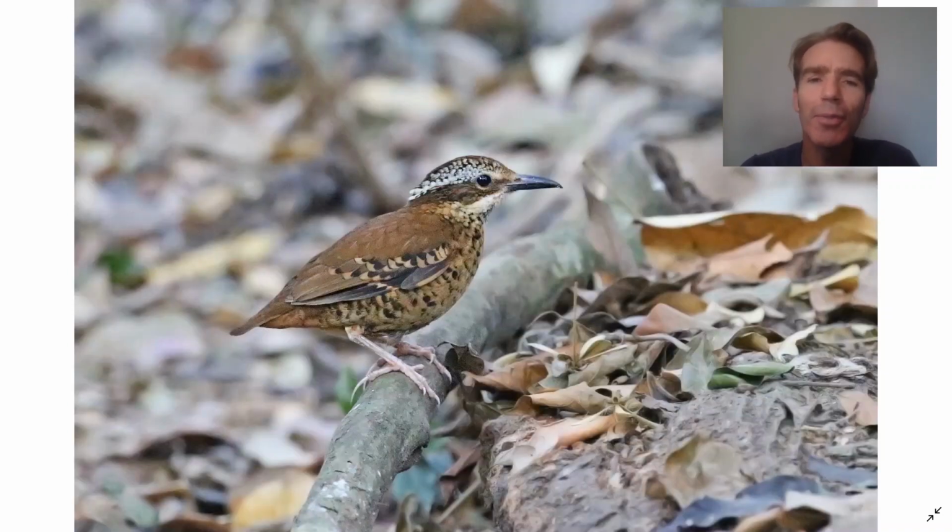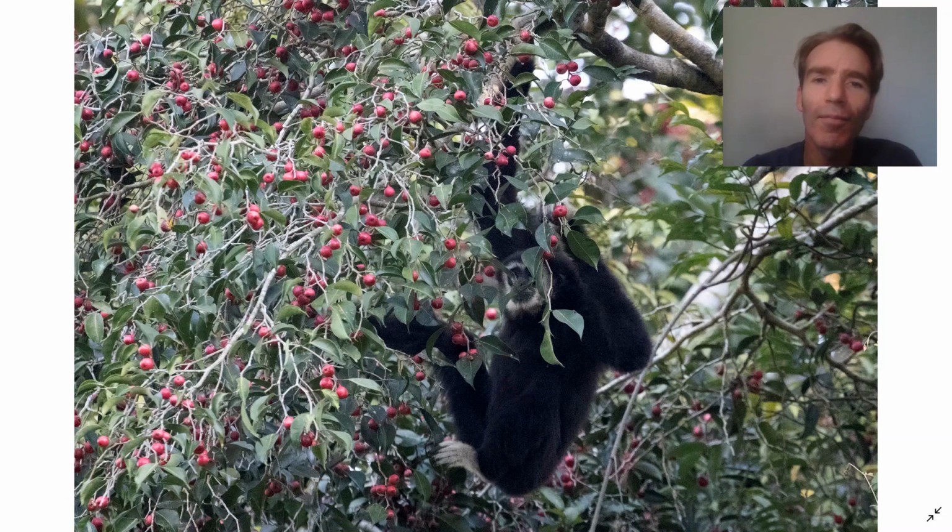This is a very special bird. This is the eared pitta, very, very rare. Many guides haven't seen this. In the last few tours, we've found some nice stakeouts for this bird, and we've been lucky enough to show this to some clients. Khao Yai is also fantastic for mammals.